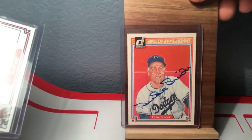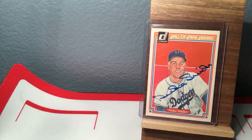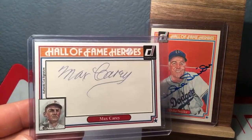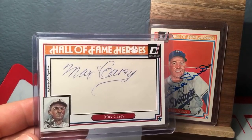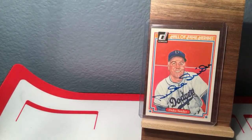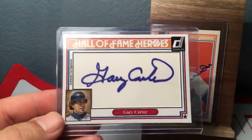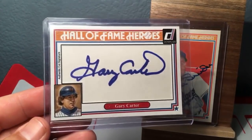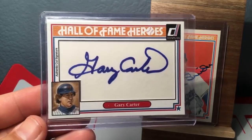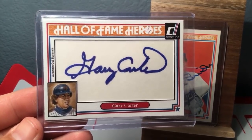So here's what I'll do. As I show these, I'll put the Duke over here. He can just sit and watch while I show his buddies. So again, there's the Max Carey. What I love about these is we were really careful to select signatures that could fit in the window and do a really good job of just presenting well.